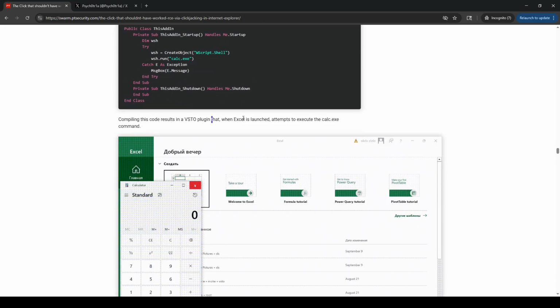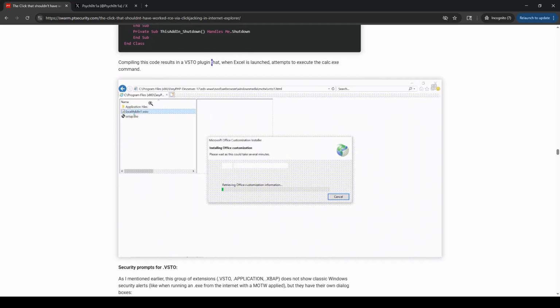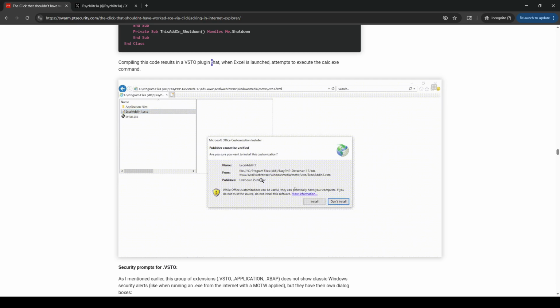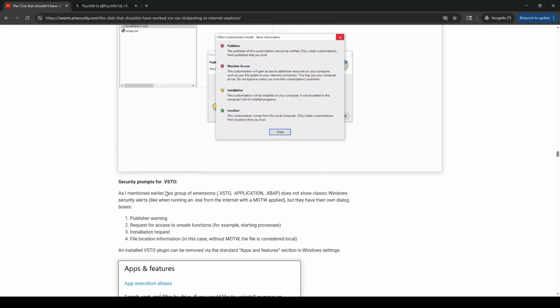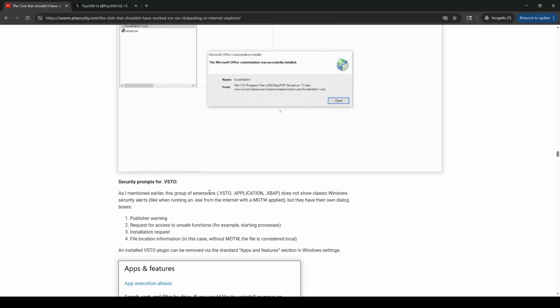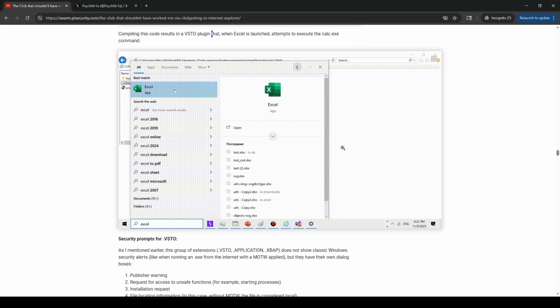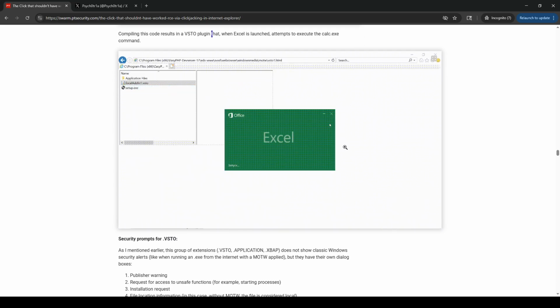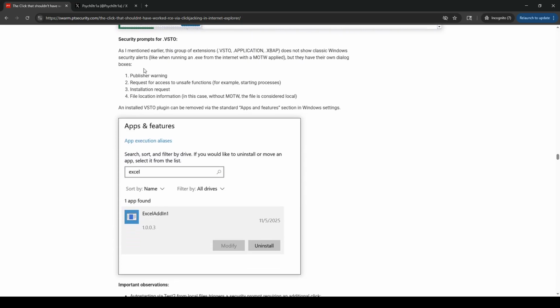Compiling this code results in a VSTO plugin that when Excel is launched attempts to execute the calc.exe command. Yeah, that's really cool. Oh man, you have to hit install, that sucks. Oh man, it's a bunch of security prompts. As I mentioned earlier, the group of extensions, VSTO, application, xbap. I love these GIFs, by the way. This is so good. It's like, oh wow, I can actually see what's going on now. And also I love the aesthetic.